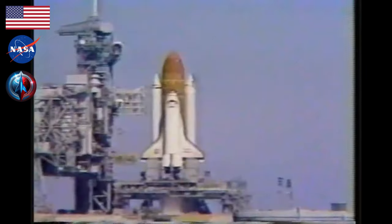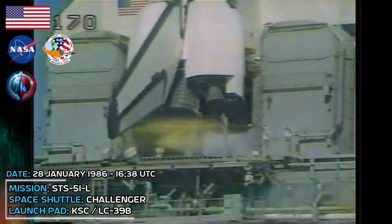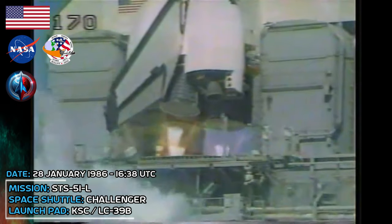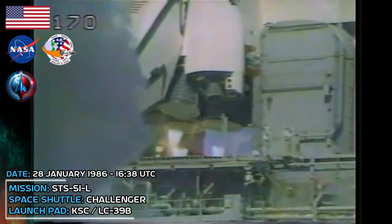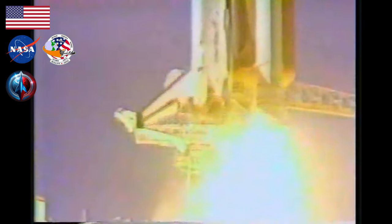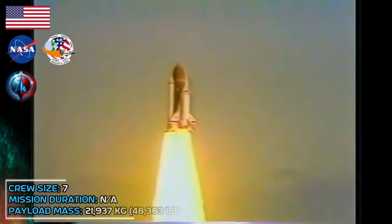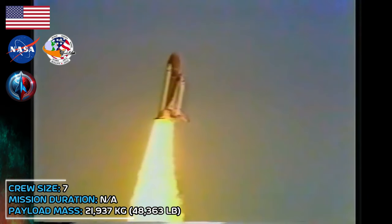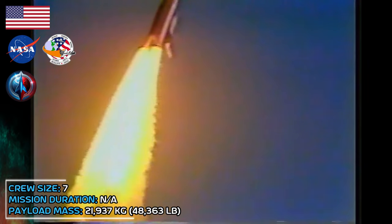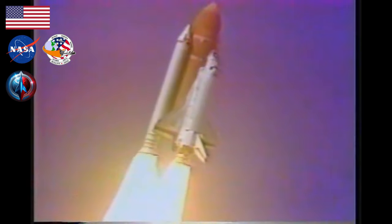T-minus 10, 9, 8, 7, 6. We have main engine start, 4, 3, 2, 1, and liftoff. Liftoff of the 25th Space Shuttle mission, and it has cleared the tower. Houston now controlling. Roll program. Roger, roll, Challenger. Good roll program confirmed. Challenger now heading downrange.